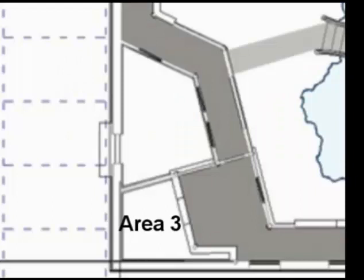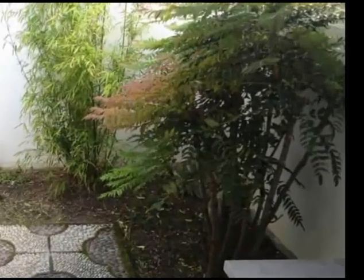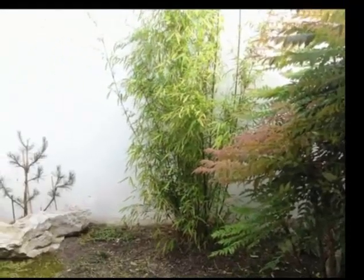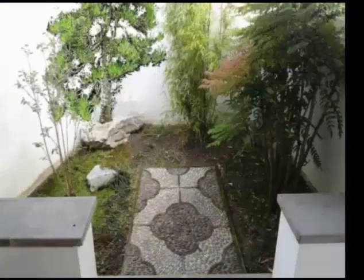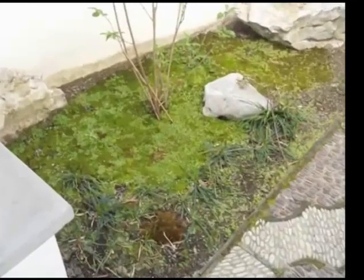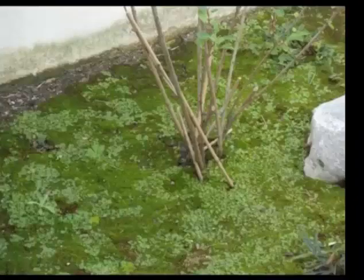Area 3 is a discrete landscape that has been changed several times, incredibly for such a small and simple area. This landscape will eventually be dominated by the pine, which will require expert pruning to achieve the right balance with the bamboo and mahonia, which also will require careful pruning. The ground cover here is moss and liverwort.